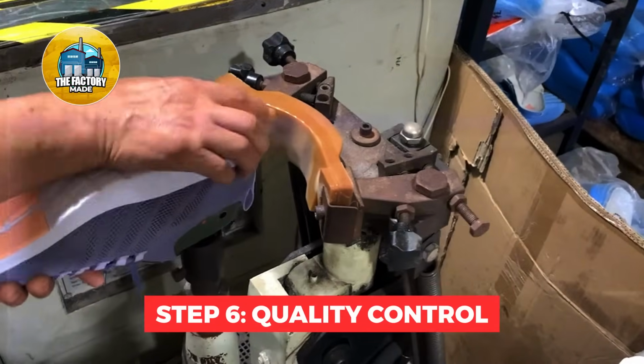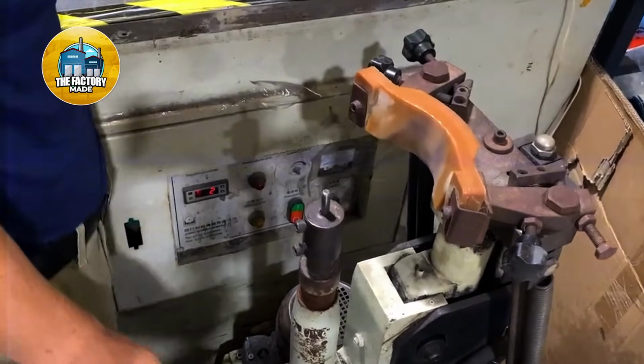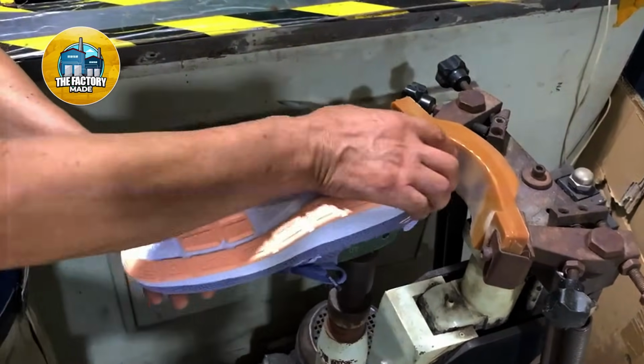Step 6. Quality Control. The Yeezy Inspection Squad. Yeezys are like the Rolls-Royce of sneakers, so quality control is no joke.